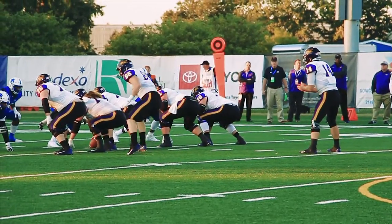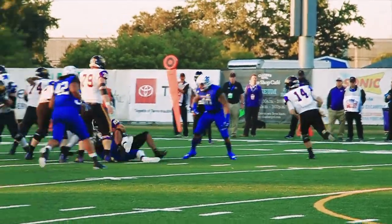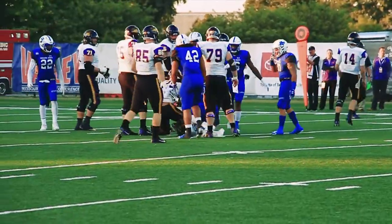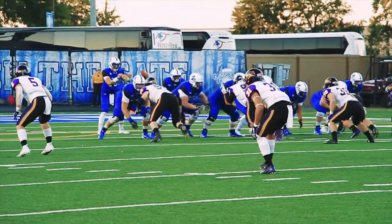As the sun continues to set right in their eyes, Allen gets a hand on him in the backfield. Looks like Chris Reed Jr. was in there on the tackle for Indiana State. Trailing 3-0. Keys, it's a fake handoff.